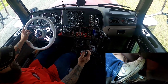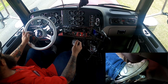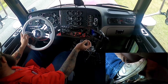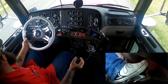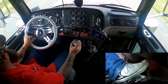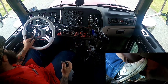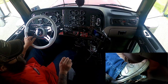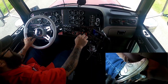Now, from there, we're already in the low side. We're going to go to first gear. I'm going to take off. My foot's away from the clutch. There's second gear. There's third gear. There's fourth gear. There's fifth gear. There's a high fifth. There's a low six. There's a high six. There's a low seven.